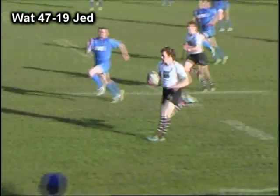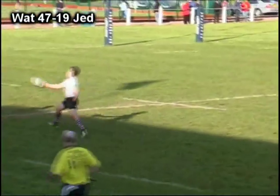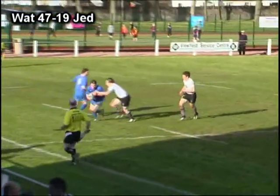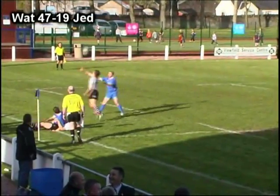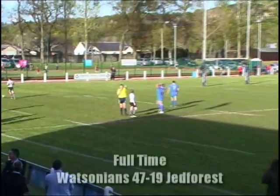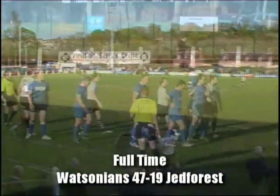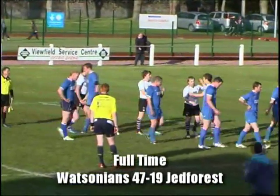Sevens, but Watsonians are spoiling the party here at Selkirk, and a good wee burst down the far side. Dom Johnson tried to feed it into Jack Ferguson, but it's Ian Chisholm again back there for Jed as the ball's knocked forward by the referee. Andrew McMenemy, I think, will blow for full time. He does indeed, and it's Watsonians who defeat Jed by 47 points to 19.